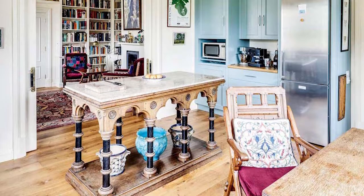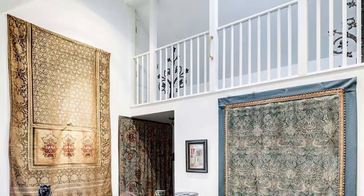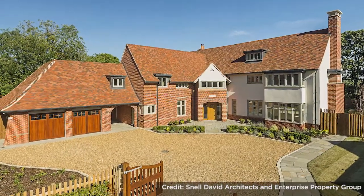Arts and crafts is still very popular because I think it allows people to think very much of home. I think it's just people feel more comfortable with an arts and crafts vernacular than they would do necessarily with a contemporary. It is changing though, it is changing.